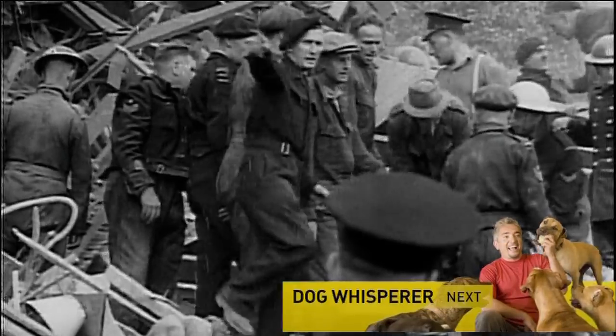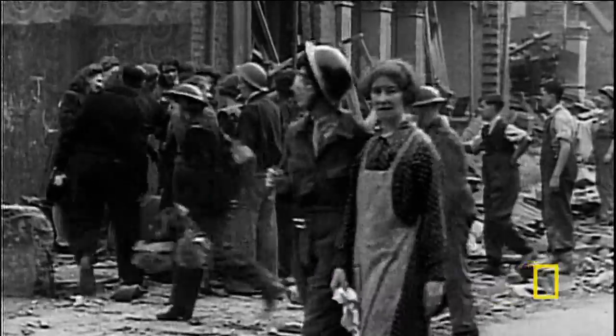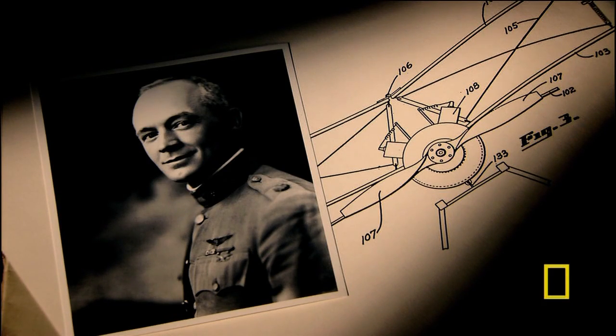While Londoners wondered what had hit them, a U.S. officer was busy finding out. Hap Arnold had worked on the Kettering Bug, the world's first cruise missile, built 26 years earlier.